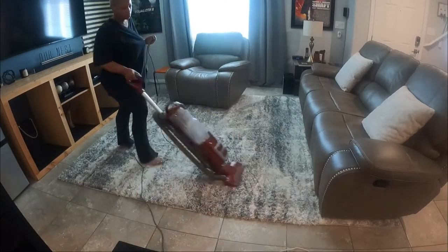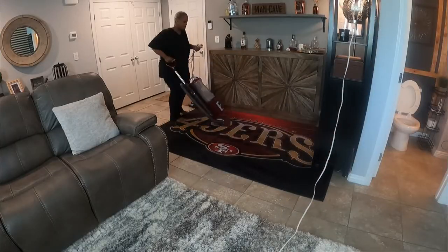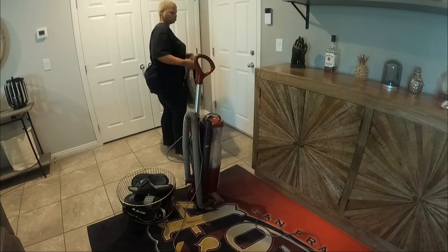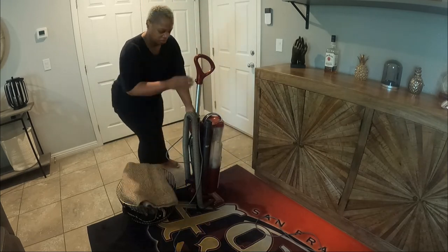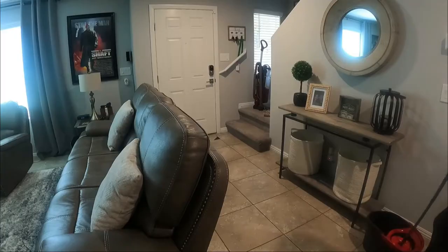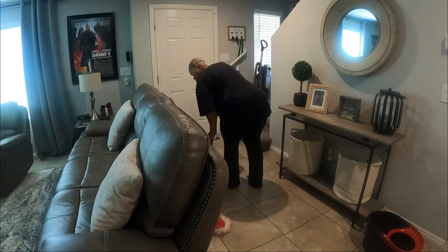For those of family members that are new to the channel, my husband's man cave is on the first level of our home, so you will see the front door and our console table. That's pretty much our entryway. On this level, we also have a laundry room, and then he has his man cave area and a bathroom.